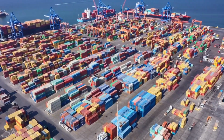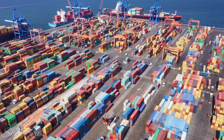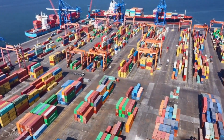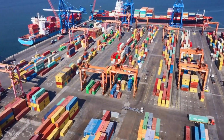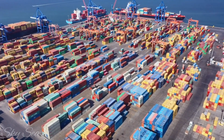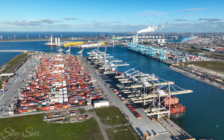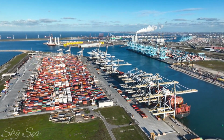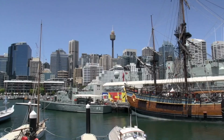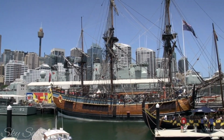If you are a traveler, it can mean that you can admire the colorful and diverse scenery of ports and harbors, where container ships dock and unload their cargo. You can also learn more about the history and culture of different places, thanks to the exchange of goods and ideas through container ships. For example, if you visit Rotterdam in the Netherlands, you can see one of the largest and busiest ports in the world, where millions of containers pass through every year. You can also visit the Maritime Museum, where you can learn more about the history and development of shipping and trade.